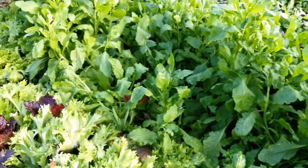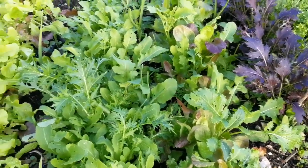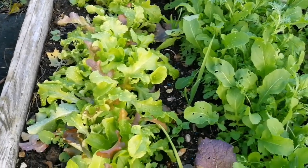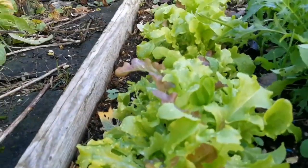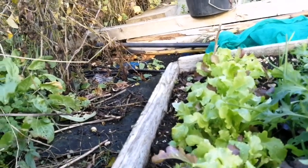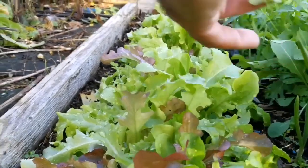Beautiful salad greens, Persian cress, all from our own seeds. And these are from the seeds that we bought from Chiltern's seed. And these are a mixture of our own seeds, salad lettuces. Easy to pick the weeds.